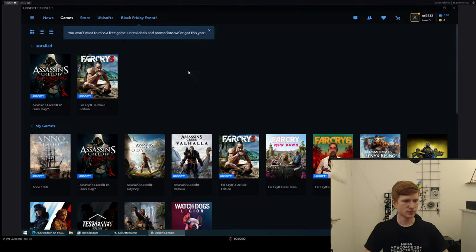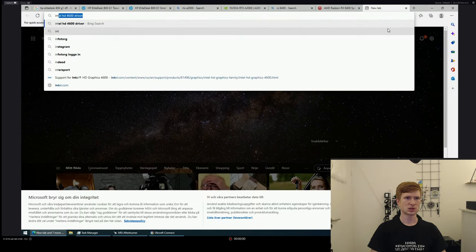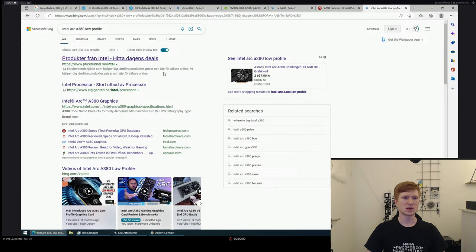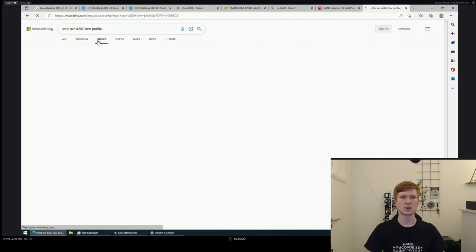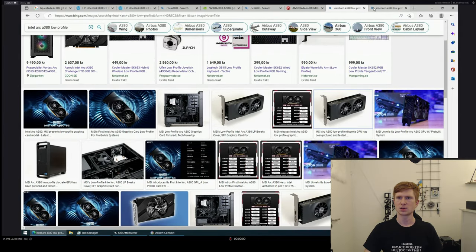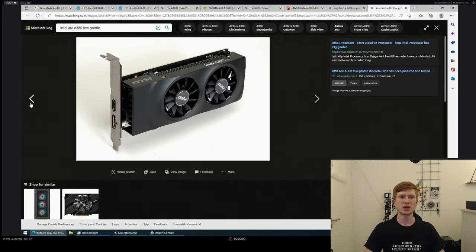So, hello from Spain, hello from Sweden. There is a low profile A380, or will be in future, not sure. Yeah, I think there is a low profile Intel A380 Arc GPU. Let me actually check. So, Intel Arc A380 low profile. Let's see if such a thing exists. I think they exist in some OEM configurations, but maybe also available. Yeah, seems like here is one. So yeah, apparently they do exist. The question is how much you would have to pay for it.